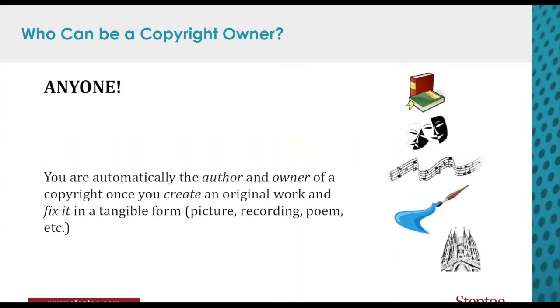So who can be a copyright owner? The easy answer is anybody can be a copyright owner. You are automatically the author and owner of a copyright once you create an original work and fix it in tangible form. So again, you have to create something that is original, not copied, and put it in some sort of tangible form. So you've taken a photograph and you can produce it.